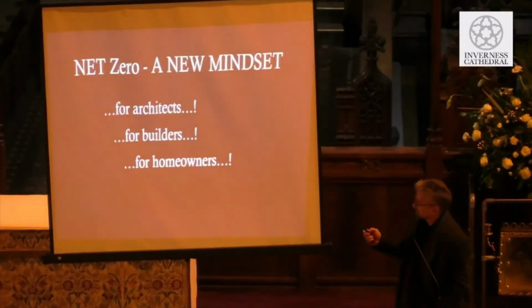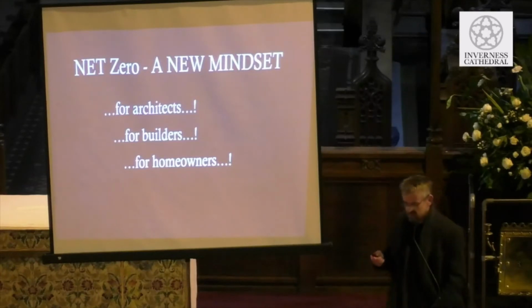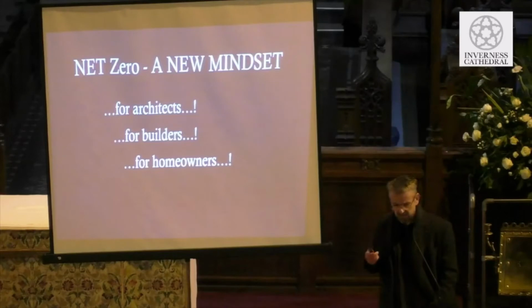We need to think about it as architects, because the way we look at projects is going to change quite dramatically. We need to start thinking about how we deliver projects, how we communicate with contractors and builders, and how we communicate with clients. It's going to change for builders a lot, because they are going to have to get into the corners and the really hard to reach parts of buildings that they generally don't like getting into.